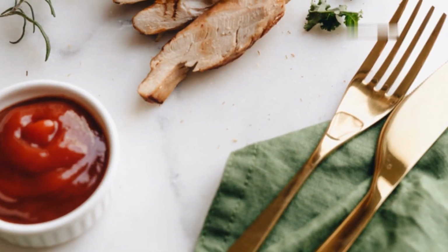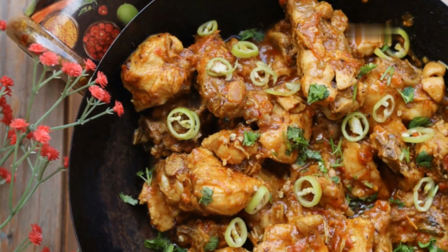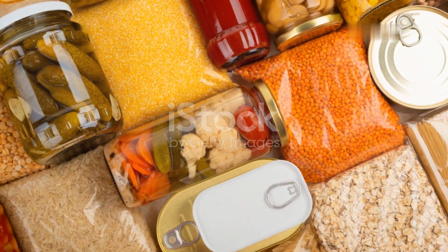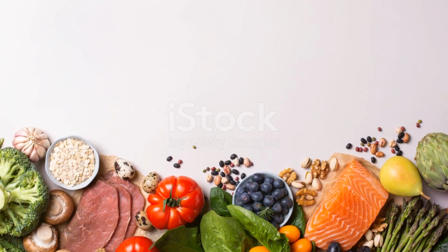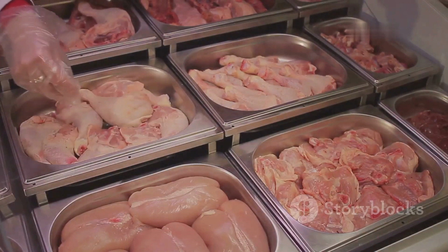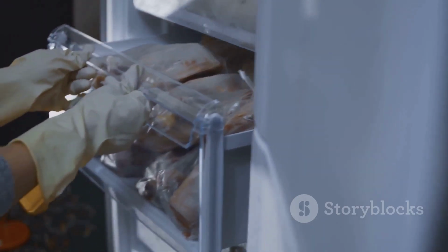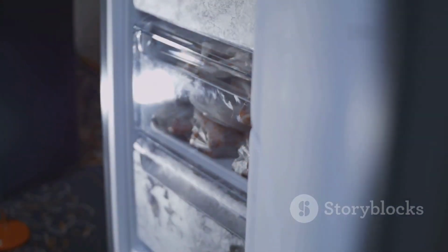That said, it's also important to consider the sodium content and the potential for meal monotony. These factors underline the importance of a balanced diet, even in survival situations. Always remember to inspect cans before use, and keep a first-in, first-out system for your food supply. Whether you're a prepper or just looking to prepare for unexpected events, canned chicken is indeed a valuable addition to your emergency food supply.